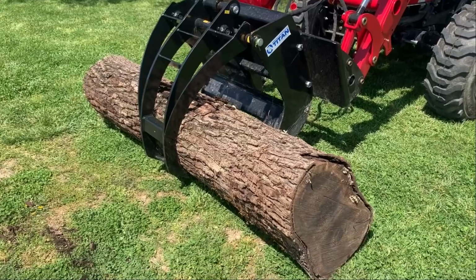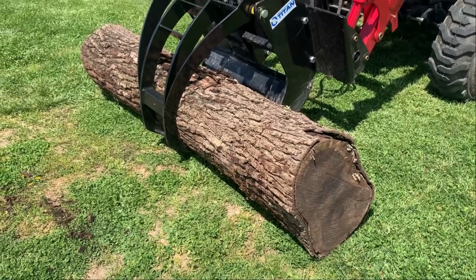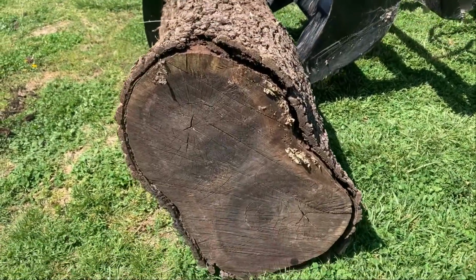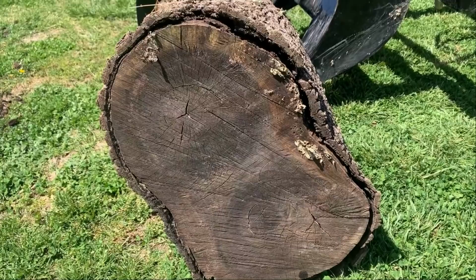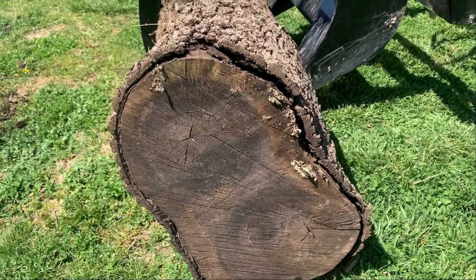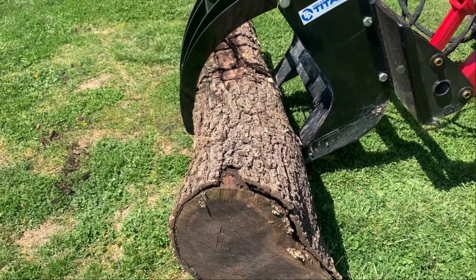Alright guys, a decent little walnut log my neighbor brought over. It's about 6 feet long. And check this out on the top right here. We got double hearts right there, guys. That will make some really nice slabs. Had that on Sawmill Monday.